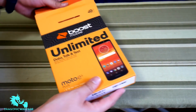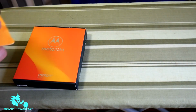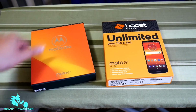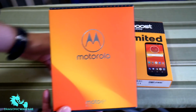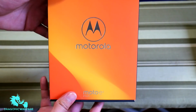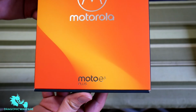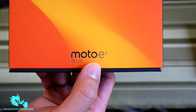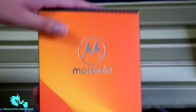So look at that. Whoa, look at that. Check it out, guys. Look at this. So there we go. Here's the box. Looks very, very nice. Let me put this aside so we can focus on this. It's a box within a box. It's pretty cool. This reminds me of the Moto E5 Play, but this is the Plus version. Look at that. I like how embedded that is. Just real nice details. Just the logo. Look at this. This looks like a premium product.